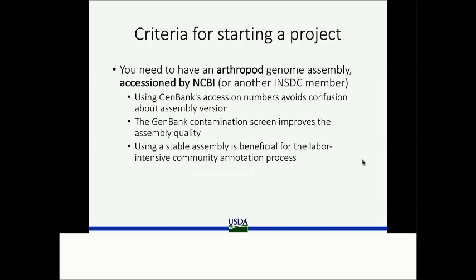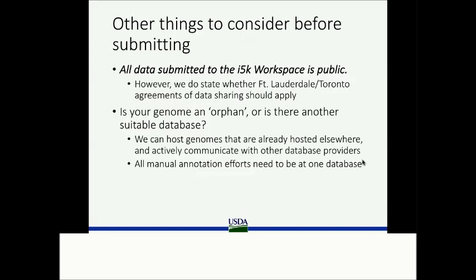We've seen in the past if people are trying to update too frequently, it's very easy to get confused and have people working on different versions. A couple of other caveats. All the data, as I said, is public. However, we do state and support Fort Lauderdale-Toronto agreements for data sharing, whether they should apply. And also, is your genome an orphan, or are there other suitable databases for it?